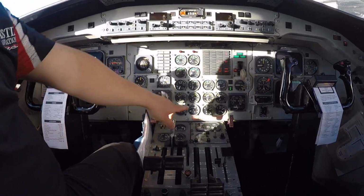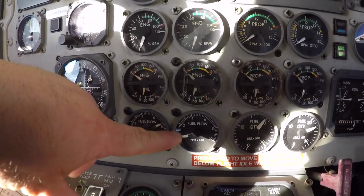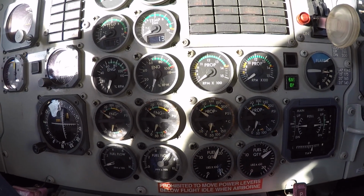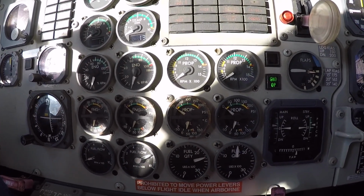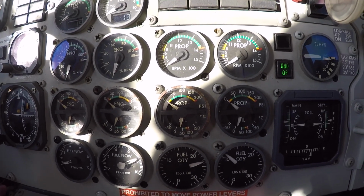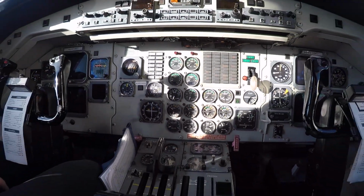Next thing I'm doing, I'm checking my fuel gauges, running a test. Our fuel flow goes to 10 and our fuel gauge goes to 2. I'll do the other side now, test that one. Alright, so both of those are working properly.